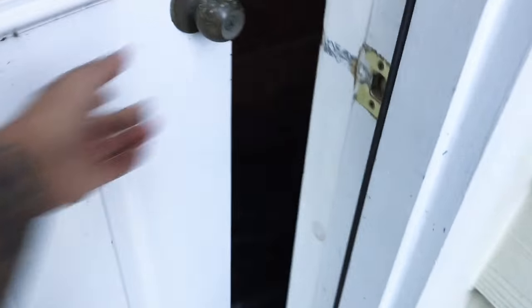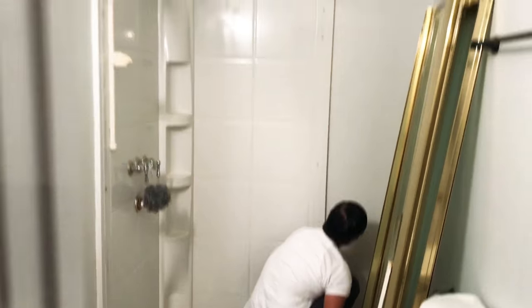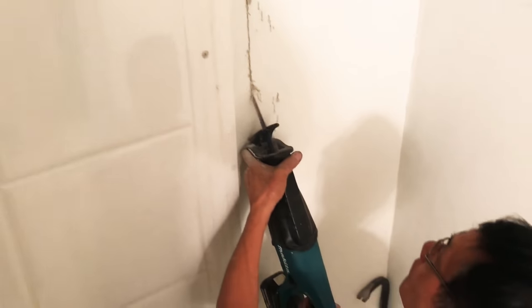Workspace being laid down. First thing I do, go in, everything, flooring is covered. More tape on the flooring, good. And here is the worksite. First cut of the day. That's nice.